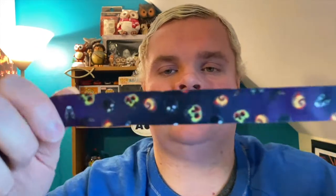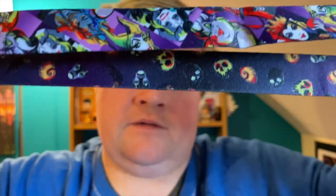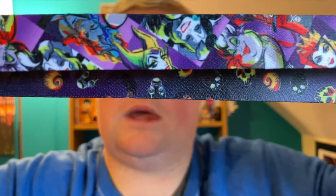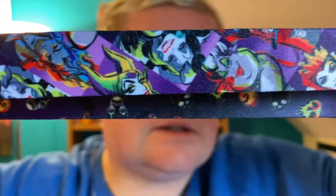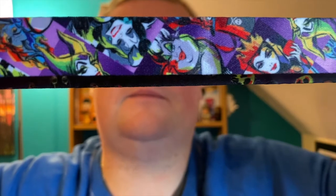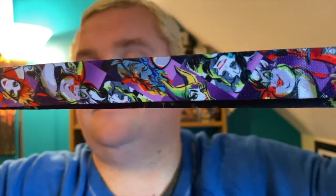Oh, okay. On the one side, you've got icons. So you've got the magic mirror, the crow, Ursula's shell, the poison apple, and a skull along this side. But then on the other side, so it's reversible, you've got the villains. So there we've got Maleficent, the Evil Queen, Ursula, Dr. Facilier, Cruella, and Hades is on it, which is great. I love Hades. Hades is my favorite villain. And I think that's all of them. So yeah, there's a number of villains on it, which is really cool.